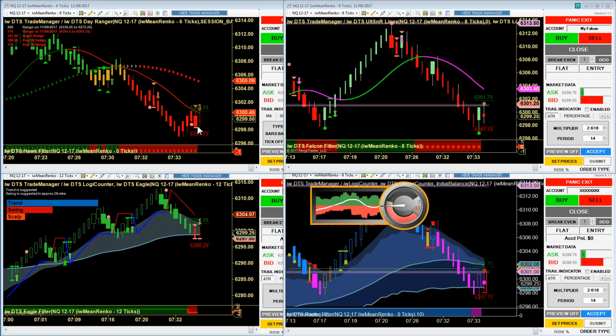Oh, maybe I did bail too early. Look at this, the Geiger counter pulling here hard to the short side. Doggone it.